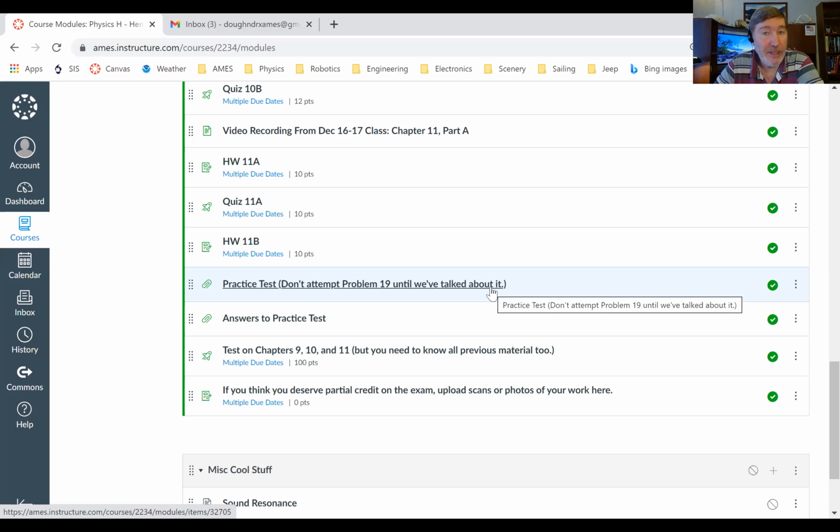We're not going to talk about it today, but next time we meet, which for those of you in the 8A class is on Thursday, I will briefly introduce this one thing from chapter 12, and you will be responsible to know it for the test. It's pretty simple, but we've got other stuff that we need to talk about today. So other than problem 19, you should be able to do all the practice test problems.